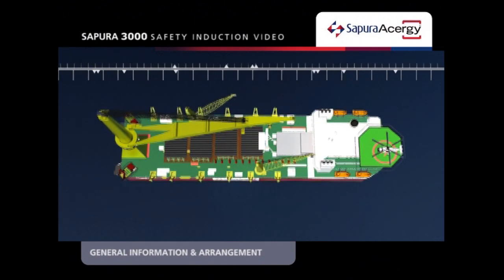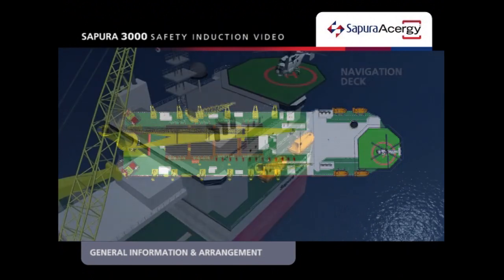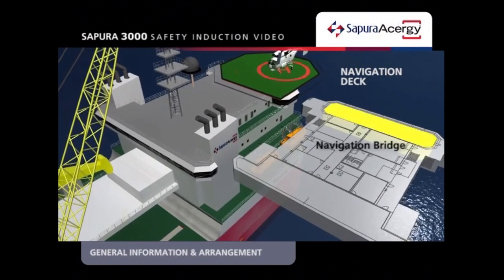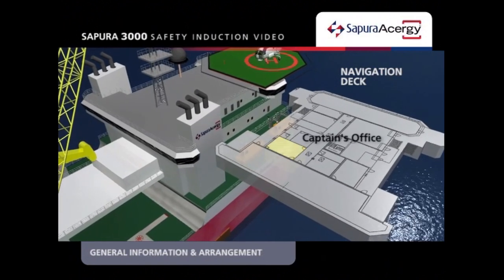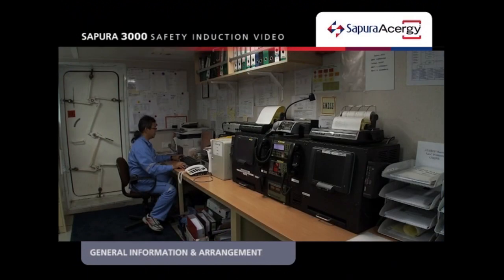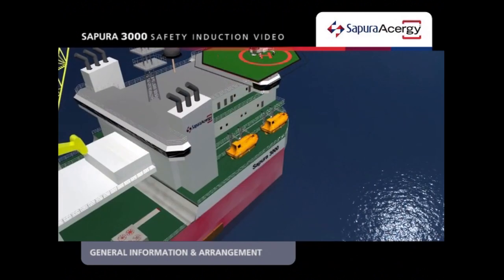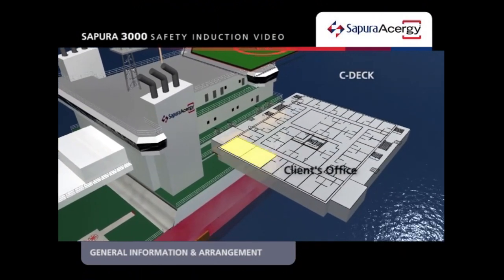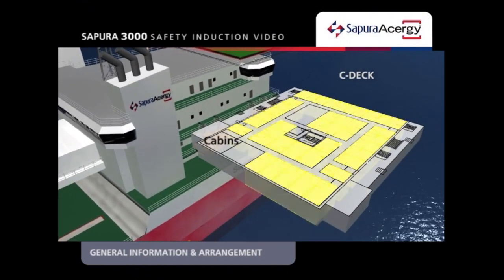The living quarters are at the superstructure of the vessel, which is located at the forward part of the vessel. The navigation bridge, DP bridge, captain's office, administration office, and safety office are located at the navigation deck. The client's office, meeting rooms, and several cabins are located at the C deck.